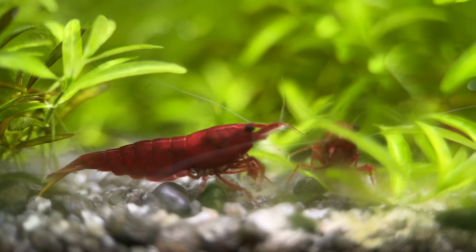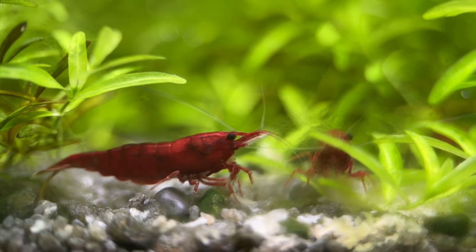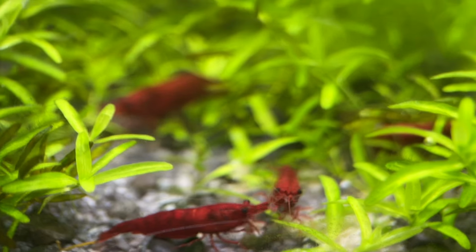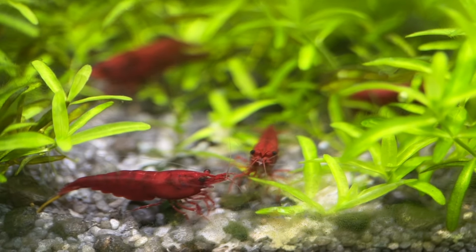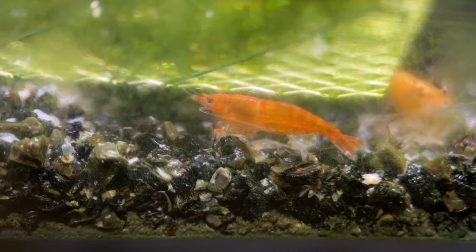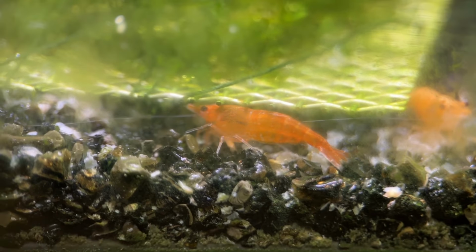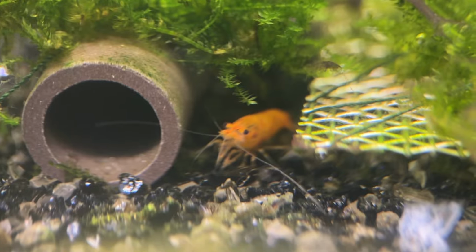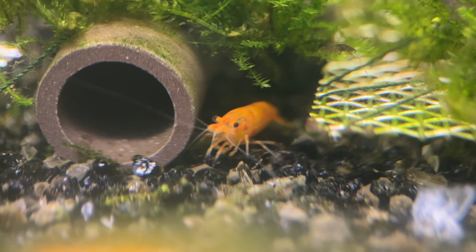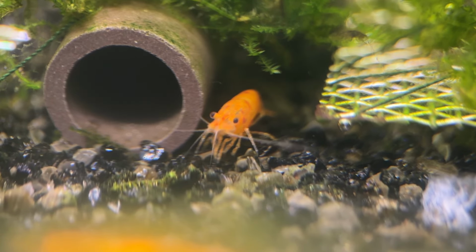These are my Bloody Mary shrimp and they have a deeper red colour to them, but they can also be more expensive than regular cherry shrimp. I've only had these guys for a couple of weeks, so I can't really comment on how hardy they are or how easy they are to breed, but I think they look great. These are my orange Neocaridina, and I've only had this specific colony for a couple of weeks as well. This is my third orange Neocaridina colony though, because the first two of them failed, so in my experience these guys don't seem to be as hardy as regular cherry shrimp or yellow neos.